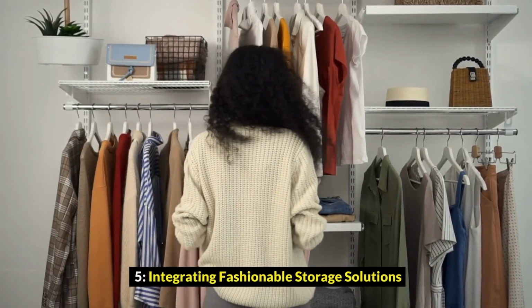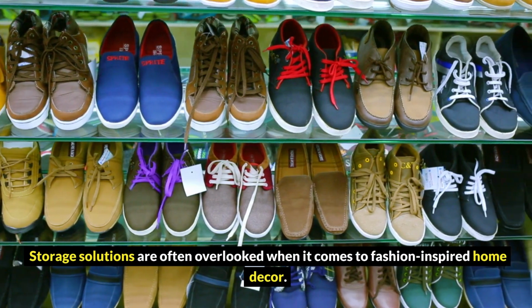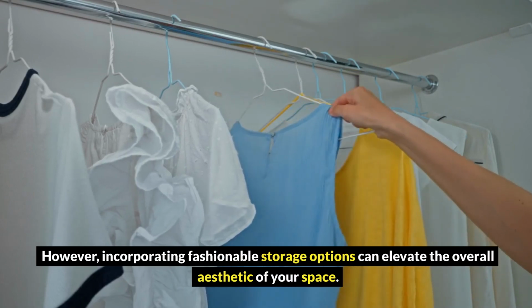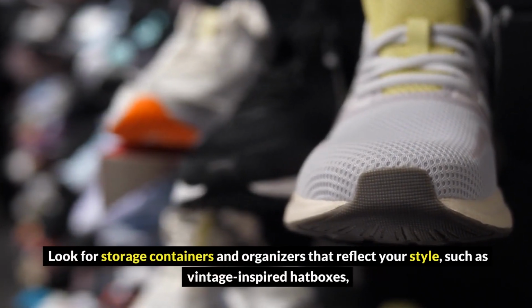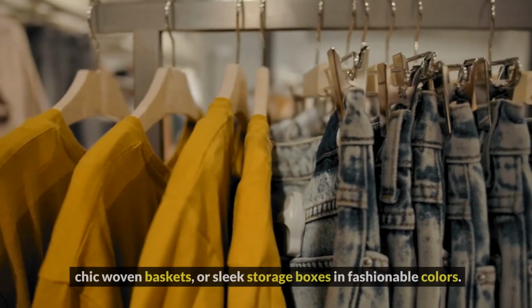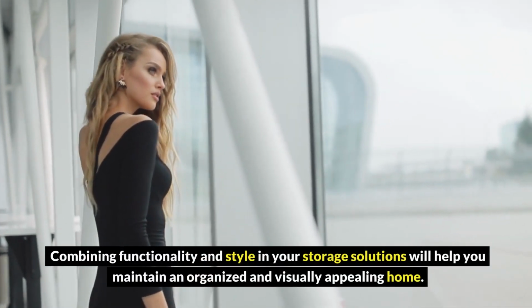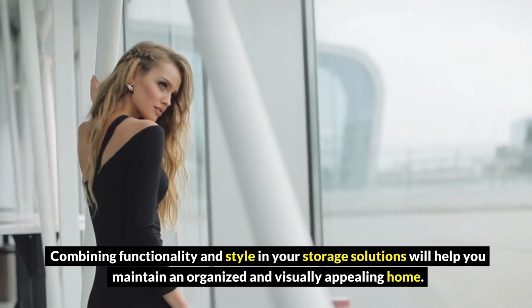5. Integrating fashionable storage solutions. Storage solutions are often overlooked when it comes to fashion-inspired home decor. However, incorporating fashionable storage options can elevate the overall aesthetic of your space. Look for storage containers and organizers that reflect your style, such as vintage-inspired hat boxes, chic woven baskets, or sleek storage boxes in fashionable colors. Combining functionality and style in your storage solutions will help you maintain an organized and visually appealing home.